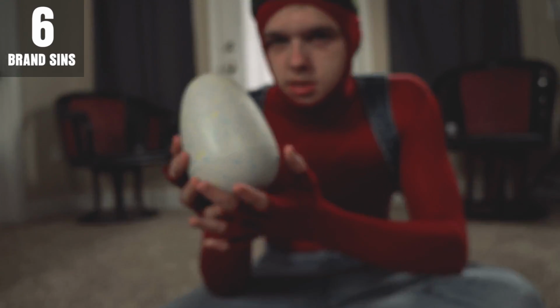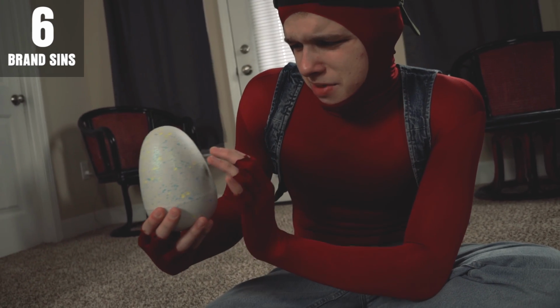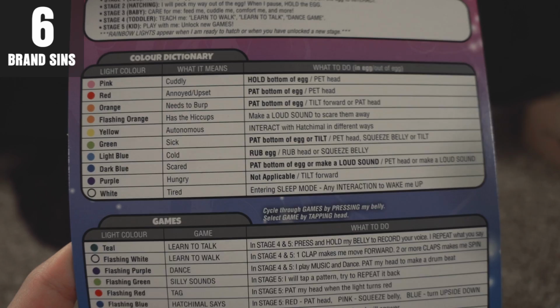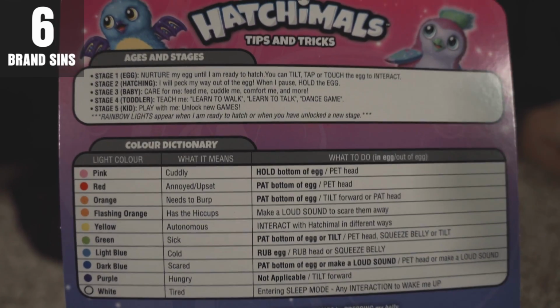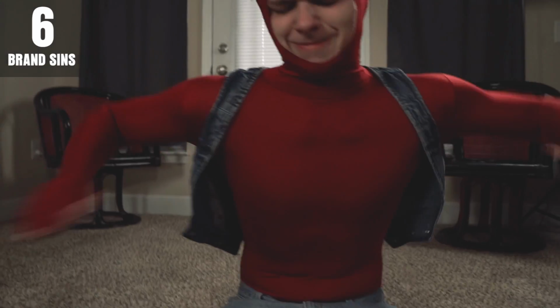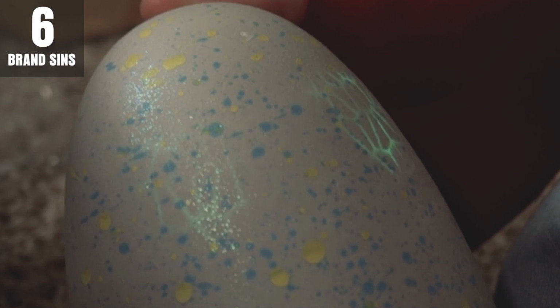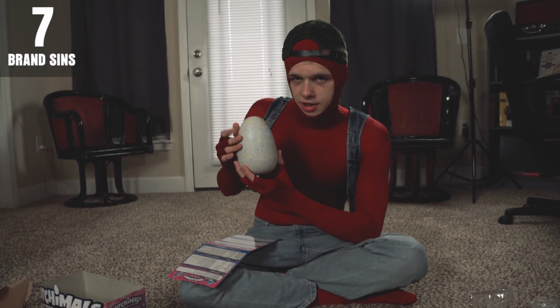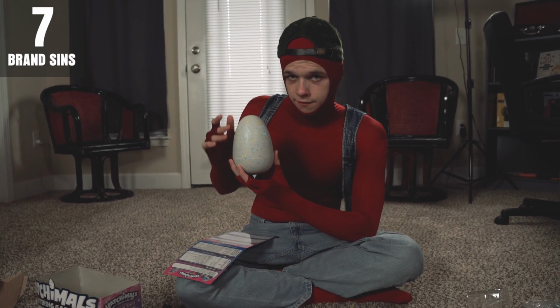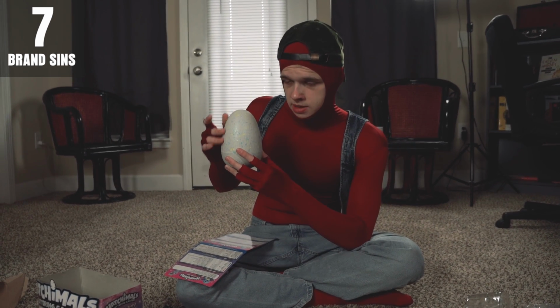Okay, so this is a Hatchimal, and my job is to get the egg to hatch. They have kindly provided me with a guide that shows me what the different eye colors mean. How am I supposed to see his eyes through the... Oh my god. Oh my god. No. So the actual hatching process is supposed to take around 40 minutes. So you guys are gonna go do some other stuff while I work on this.